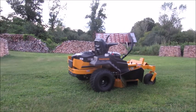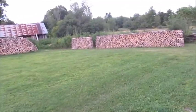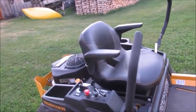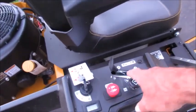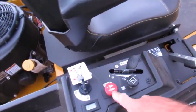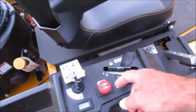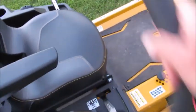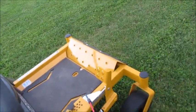Okay guys, as you can see, it works pretty good. One thing I forgot to mention, when you want to get off the machine, you have to throttle half down, turn the blades off. As soon as you turn the blades off, as soon as these levers both go out on both sides, then the parking brake's on, and then you can get off the machine with it running.